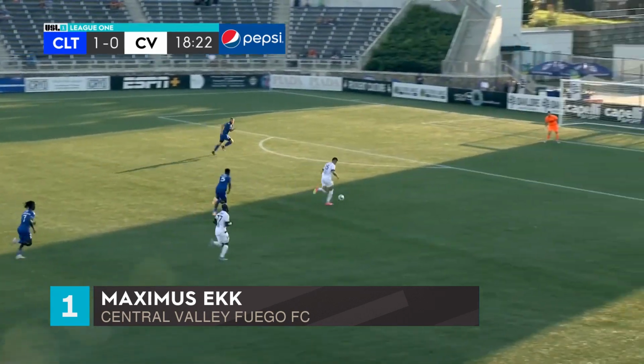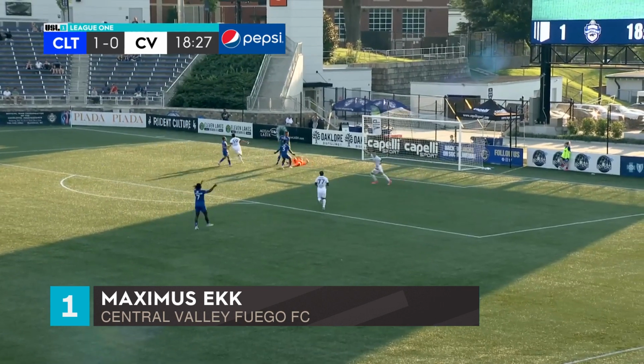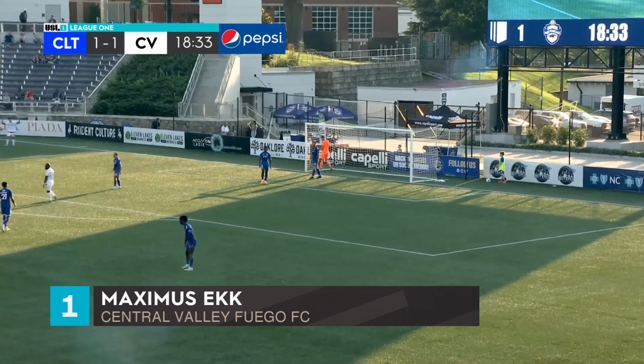That's a poor giveaway now. And here's a chance. Oh, he lays it off. And X gonna give it to you. Maximus X ties things up. The 17-year-old on the board for a second straight game.